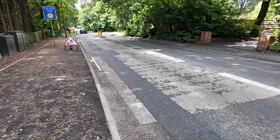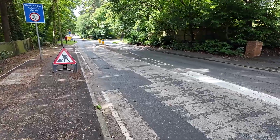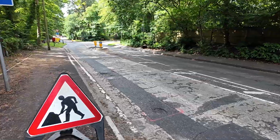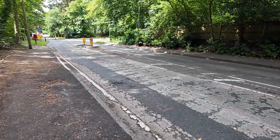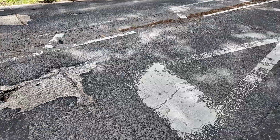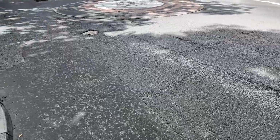I'm in Deepcut Village at the junction of Deepcut Bridge Road and Lake Road, and I've had quite a bit of communication via local social media channels about the general state of the road at this junction. So the anti-skid surface, I've noticed, is in poor condition, line markings, there's potholes, and the general state of the roundabout there, the mini roundabout in the background there, you know, is just in poor condition.